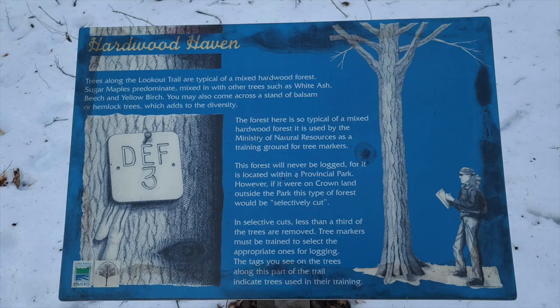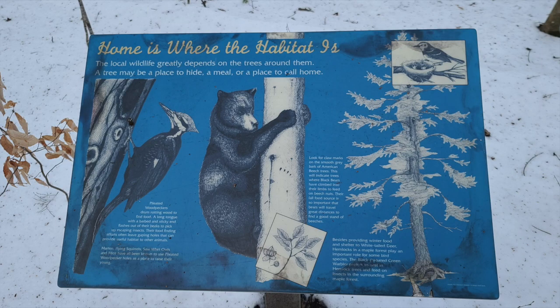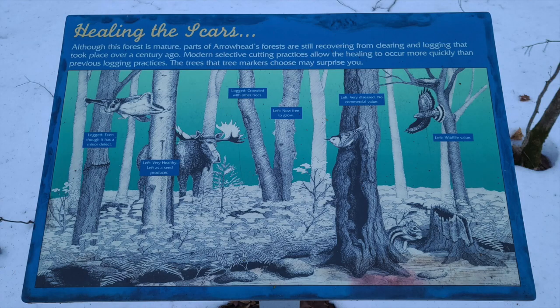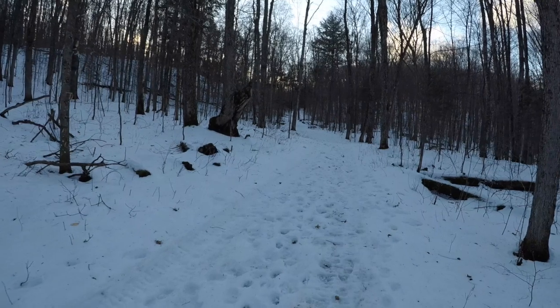On the second half of my hike, I came across 4 really cool information boards which had tons of facts on it, and I think that makes for a really interactive hike.